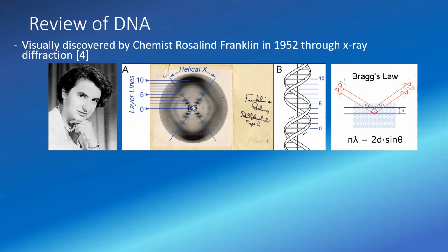The way she discovered the DNA was through X-ray diffraction. If you remember at the beginning of the semester, X-ray diffraction through Bragg's law. Basically, if you have a source of a wave, in this case an X-ray, and it hits, let's say, DNA, at some point it's going to reflect off of it and cause constructive interference. And when that happens, this can be processed as an image, and that's what's shown here.